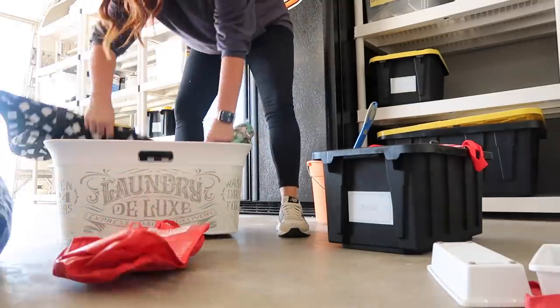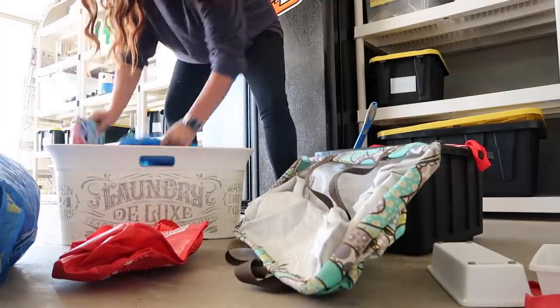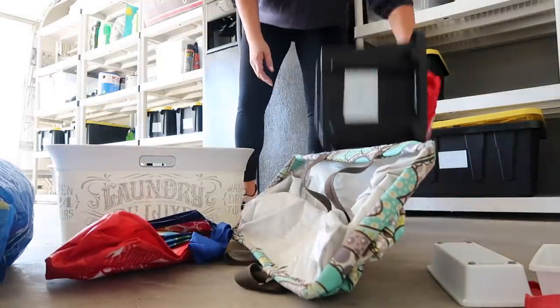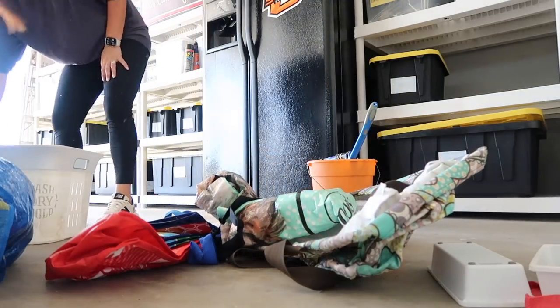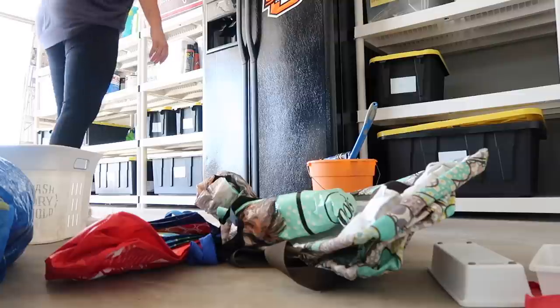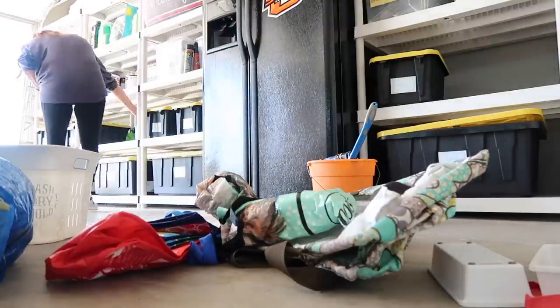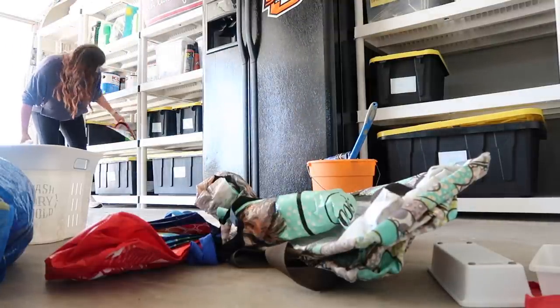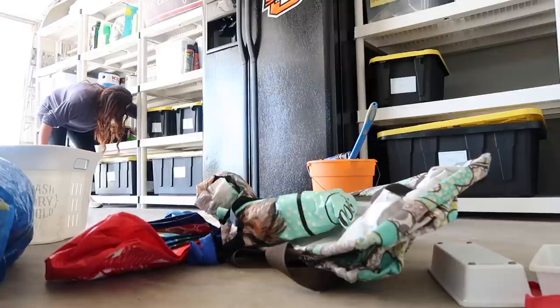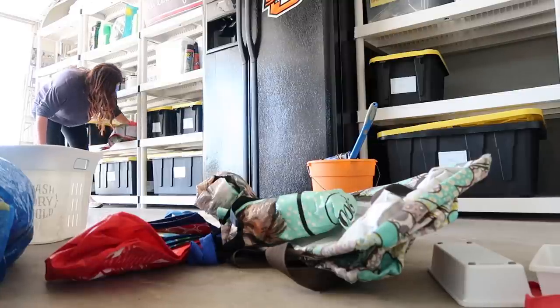So I noticed I had a bag bin and then I had a laundry hamper full of bags. So as you're starting to pull things out, it's gonna get overwhelming. So try to group like items together. When I see all the bags, I'm gonna put them all together. If you see a bunch of tools, put them all together. If you have cleaning products, put them all together. So that will help when you start to organize it and put it back away.